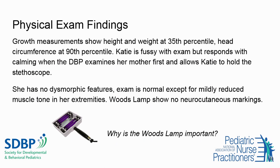You let her hold your stethoscope. As you do your exam on her, you do not see any dysmorphic features. Her physical exam is normal, little bit of hypotonia in her extremities, nothing too major. And then you pull out our trusty Woods lamp, and you see no neurocutaneous markings. So who does Woods lamp exams on their kids?